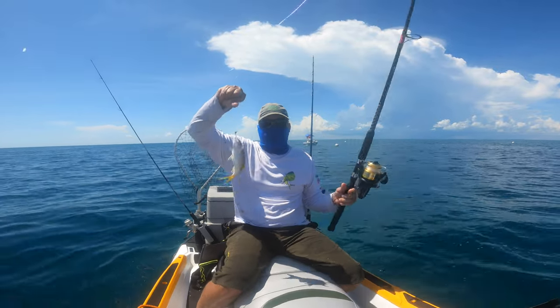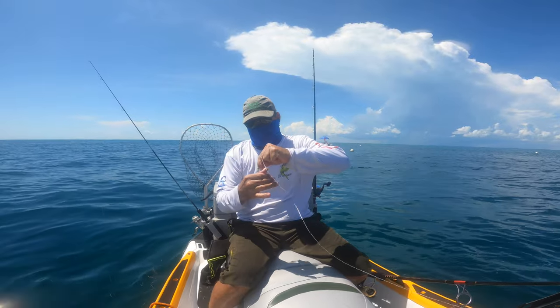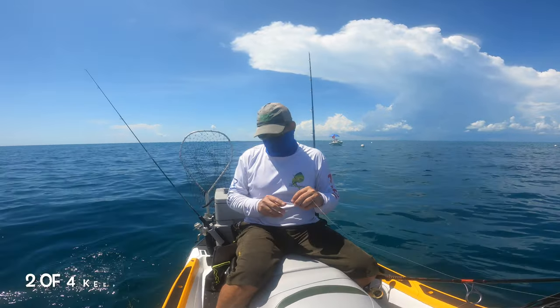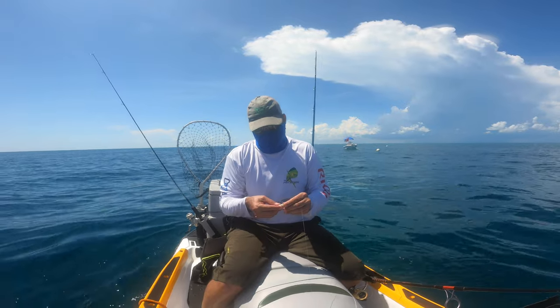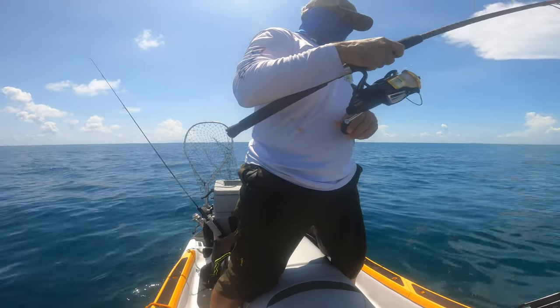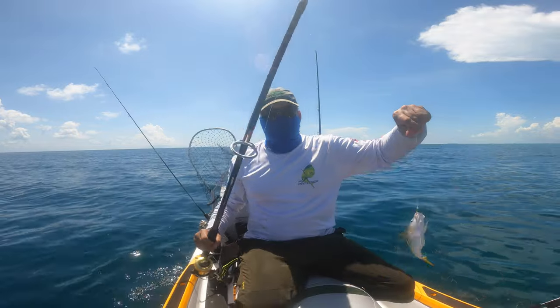I think I'm on the baby yellowtail now. This isn't working out. A little tiny thing. Look at that. Another baby.